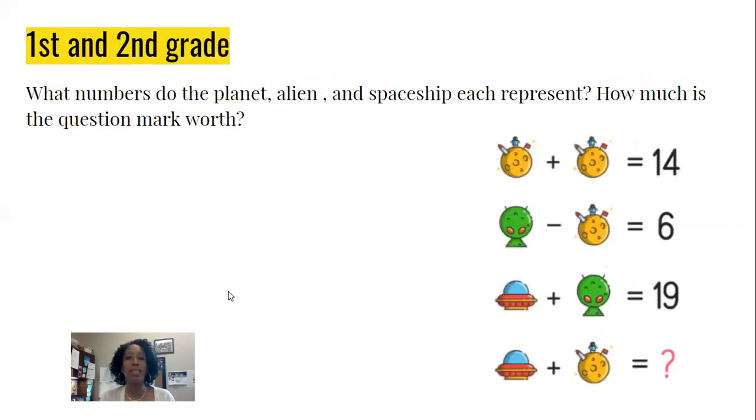All right, first and second grade, you have the science fiction theme going on today with the planets, the alien, and the spaceship. So how much are each of these worth, and what is that question mark worth? Don't forget, if this is going too fast, you can always pause so you guys can do the math for your grade level.